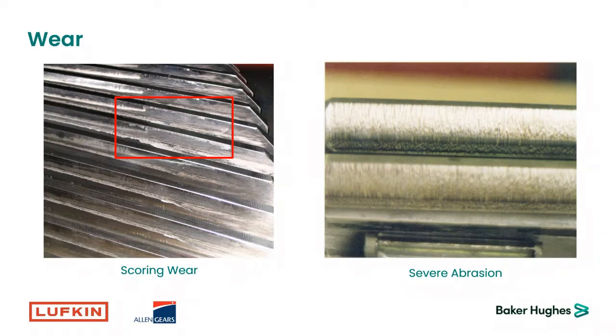On the right hand side, you can see an example of severe abrasion. This is where you have metal to metal contact, and you can see the gears are actually running together without any or very limited lubrication. That gear is in serious distress, and if it continues to operate without remedial action, then it will only progress and get worse until ultimately a major failure of one or more of those teeth would occur.